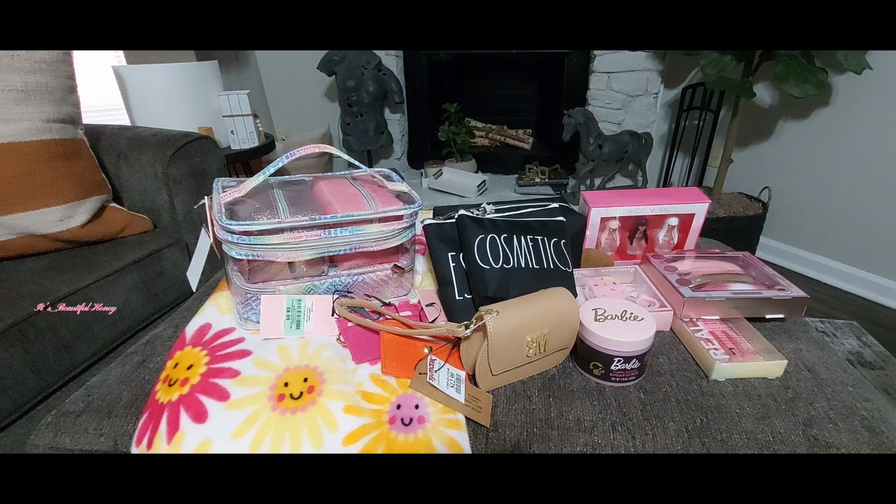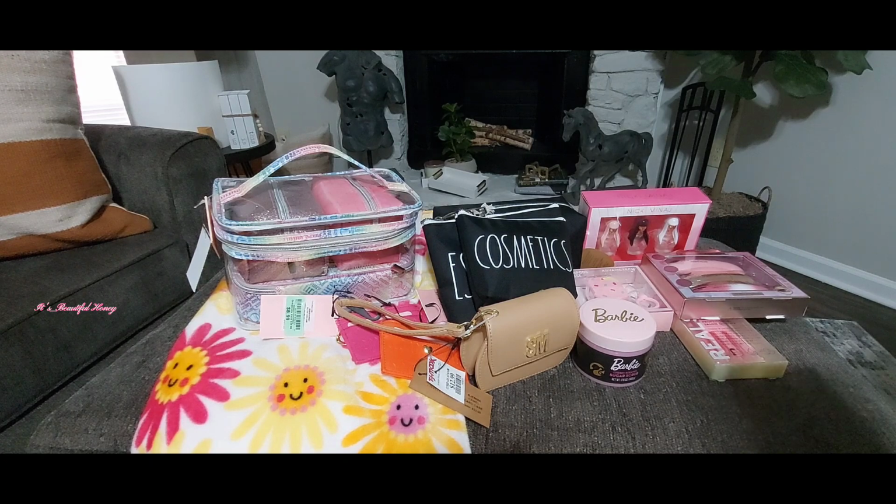Okay, and I think that's everything from Ross. Okay, we're down to the little miscellaneous items. I did find a couple of pieces in Five Below, one of which I have been on the hunt for a while now. But we'll do this one first.